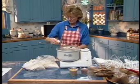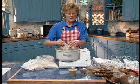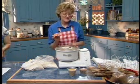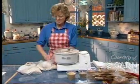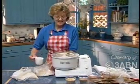One time when my son was in the 6th grade, he was so proud to demonstrate bread making for his class. And he forgot the yeast. He took what he thought was yeast, and it was breadcrumbs out of my refrigerator. And he actually realized too late that he had no yeast in there. So we added it at the very last minute, and it worked out just fine and saved the day for him.